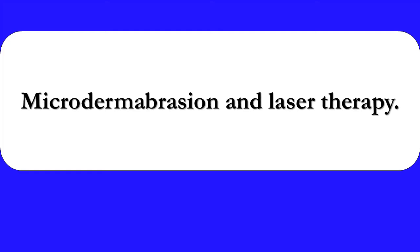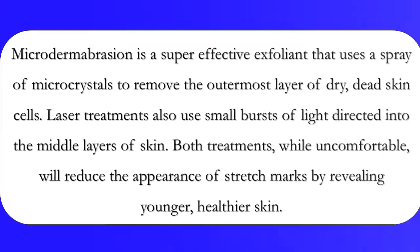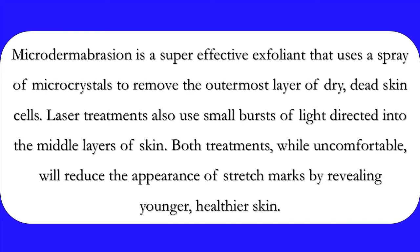What we are talking about is microdermabrasion and laser therapy. We shall briefly talk about microdermabrasion and laser therapy. What is involved in this procedure? You realize that microdermabrasion is a super effective exfoliant that uses a spray of microcrystals to remove the outermost layer of skin, dead dry skin cells.